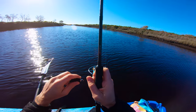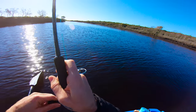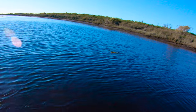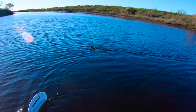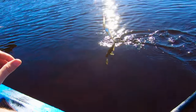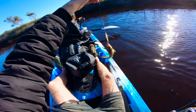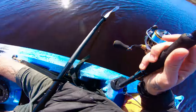Yep, big one. Big one. Big one. What is it? I don't know. It's a whiting! What? I got a whiting! Oh my god! I've never got a whiting top water! He didn't fight very well, but that was the coolest thing ever!